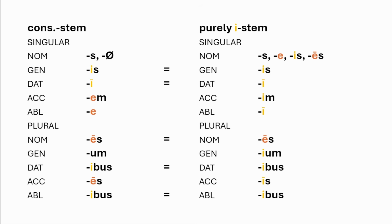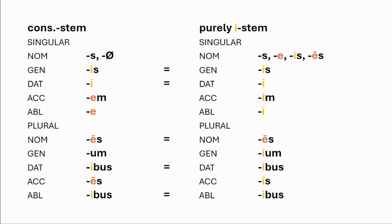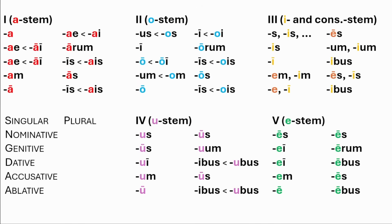If we separate out the purely I stem suffixes, those presumably original to the I stem declension, we can see that all of them contain the thematic I, except for the nominative plural and certain nominative singulars. The suffixes left over must all either be the original consonant stem suffixes, or in cases where they overlap, original I stem suffixes that have been generalized to the whole third declension. Exactly which is beyond the scope of this video. So at this point, we can consider the theme vowel sufficiently figured out for our purposes. There are still a few failures in the second declension, and I've left the third declension somewhat ambiguous, but it's enough to start looking at the true endings.